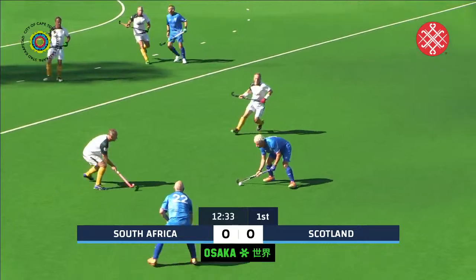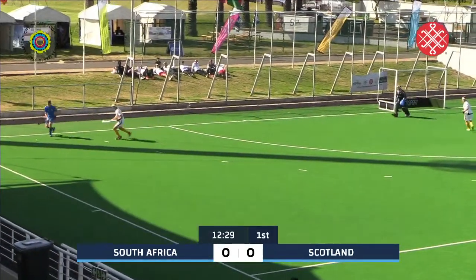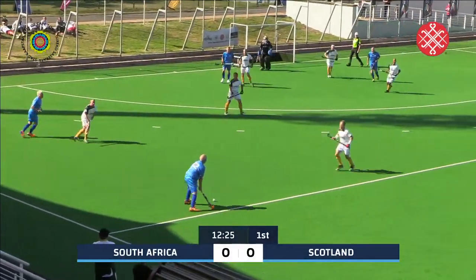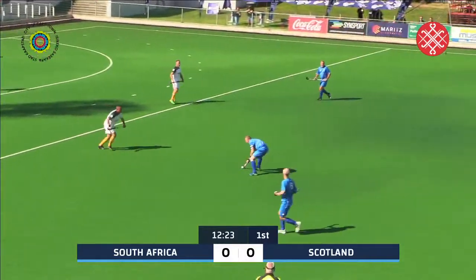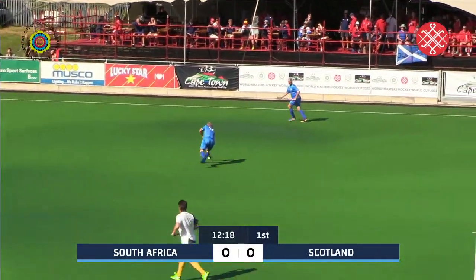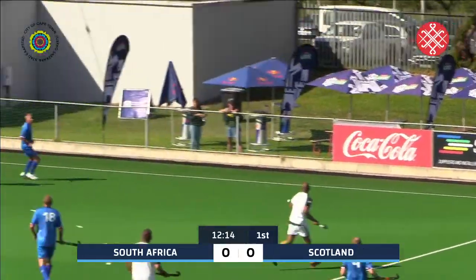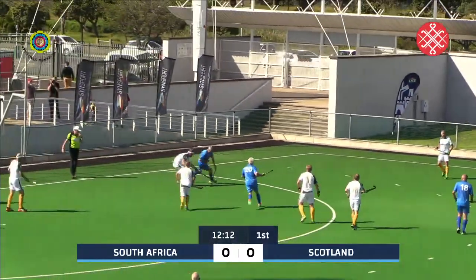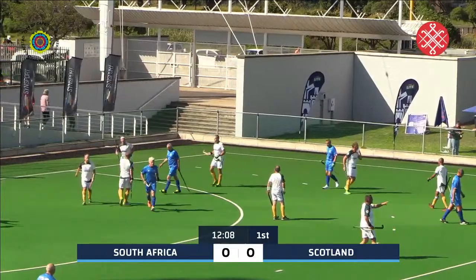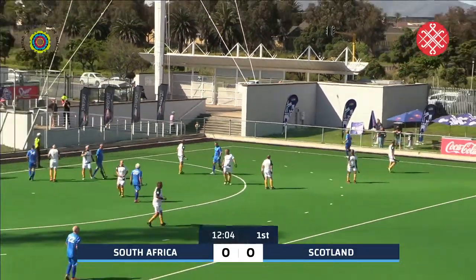Monks has options, decides to go infield, and it's a good pass by Linden all the way onto the South African baseline. But nothing there for Scotland, so they come back around. McNally keeping the movement going. Space on the outside for Scotland. There's a man leading into the deep space. It is McEwen looking for it, but it does come off the South African foot. Free hit to Scotland just inside the 23.